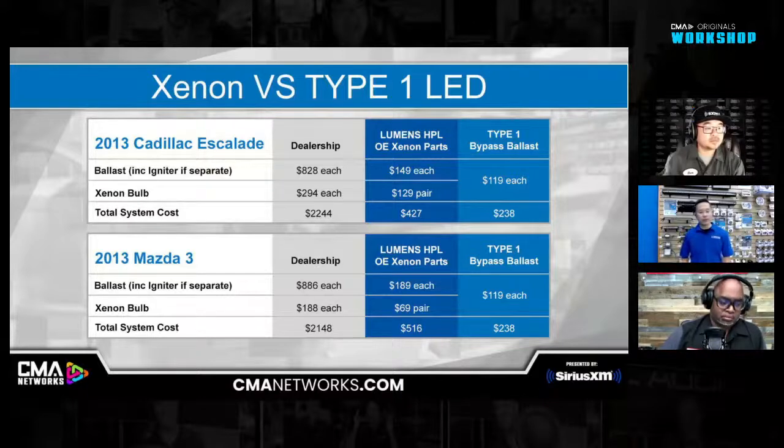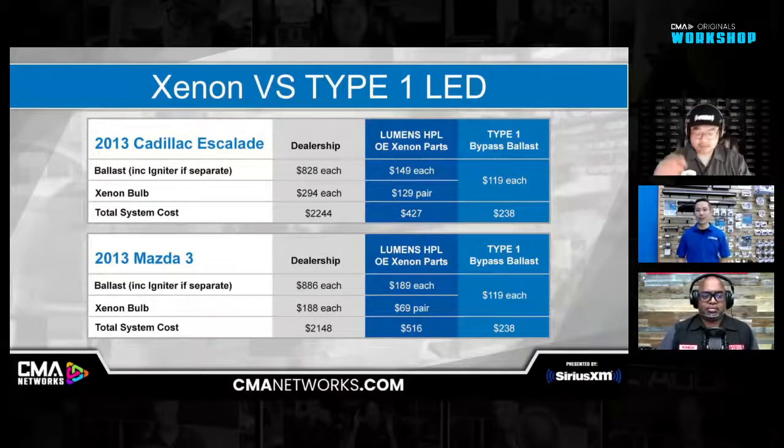But realistically, even if I wanted to go back to halogen bulbs, where the bulb's only $5, I'd have to buy a whole new housing to replace the Xenon system. Chances are you have to either flash the BCM or do some custom wiring. You can't even get close to that price point. Like I said, at least in this case here, you're not losing any light output. And in some instances, you might actually be gaining light.